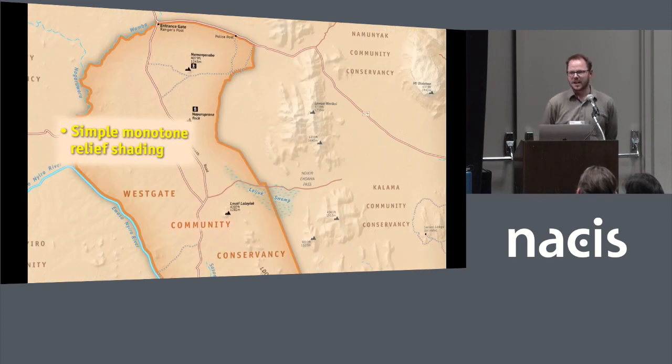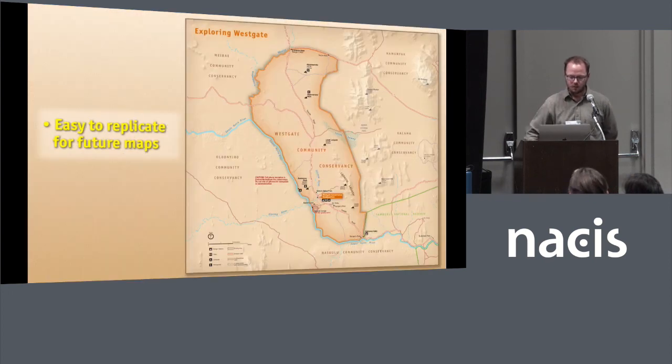As far as the relief shading, this was an area that I really had to fight my own urges to go wild with, and ultimately I just landed on this really simple monotone relief shading that leaves the point of interest at the conservancy and the map information level, but we also wanted to make sure that it's easy to replicate.